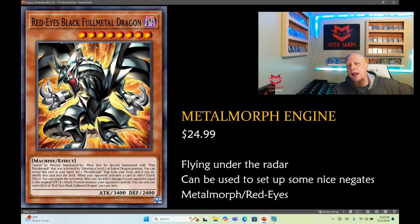And I look at it kind of like the Millennium cards when everybody was chasing Whitewoods and Fiendsmith, and those Millennium cards were just sitting there. And then they started to go up because people realized, hey, these are pretty good. And I think you're going to find the same thing with this little engine here. Flying under the radar, it can be used to set up some nice negates. And there will be people who just want the Red Eyes art or just like the idea that it's playing off of the old school Metamorph card. All that's pretty cool. And I do think that this has potential to be one of the surprises in this set, and one of the things that you might want to go in on pre-sales early. We're going to do that video next, but keep an eye on this. I think it's pretty cool.